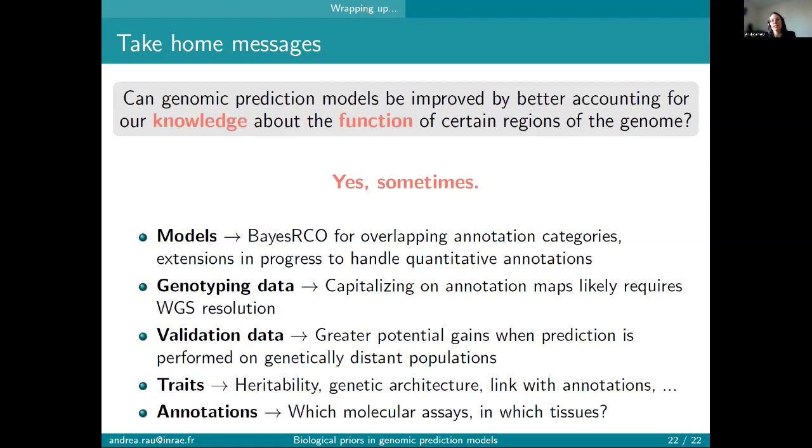A fourth point is that of the traits themselves. So obviously the potential gain for traits that are already well predicted by existing models is likely less. So the different heritability of traits, the underlying genetic architecture are two aspects that are quite important to consider, as well as the link with a given trait and a set of annotations. How tightly connected are they?